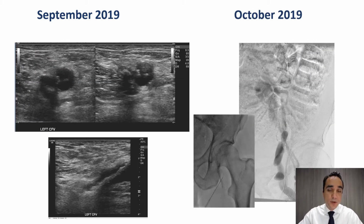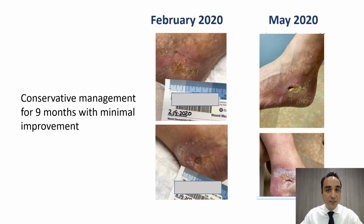This is his duplex ultrasound during his visit, confirming disease of the left common femoral vein extending up to the external iliac vein. I also performed a diagnostic venogram to assess possible options for treatment. We had a long discussion and we agreed to continue with conservative management that included aggressive compression and wound care. At 6 months and 9 months, we did not see any improvement.